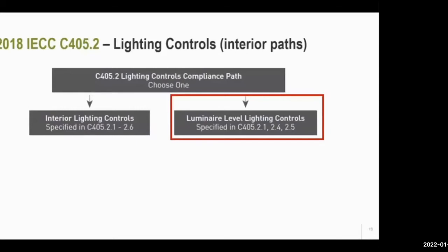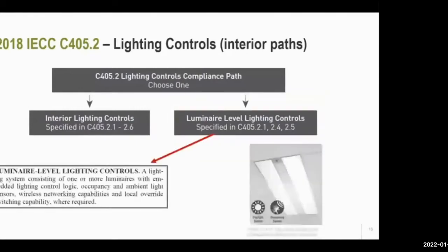So what exactly are luminaire level lighting controls? Well, here's the definition written in the code. It's a lighting system consisting of one or more luminaires with embedded lighting control logic, occupancy and ambient light sensors, wireless networking capabilities, and local override switching capability where that may be required inside the space. So these are luminaires that have embedded controls and sensors into each and every fixture, as well as communication technology to allow them to be zoned and regrouped and to be communicated to for adjustment of controls.